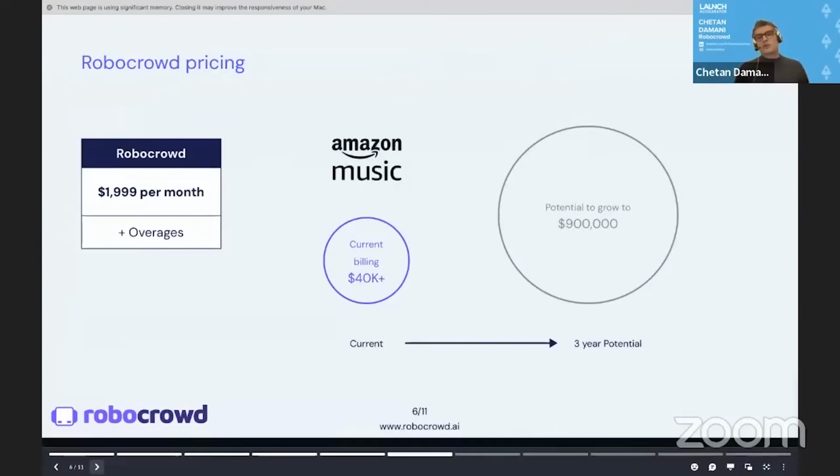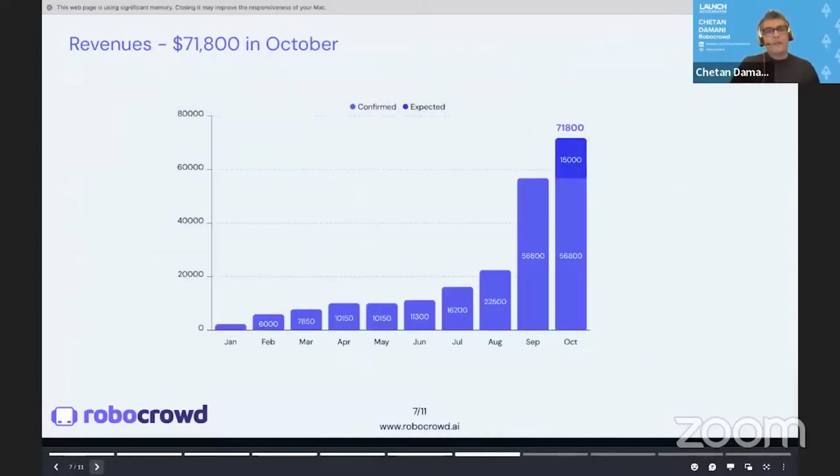Our pricing, we charge around $2,000 a month to get you access to the actual platform. After that, we also charge transaction fees for using it. So with Amazon, we're currently billing $40,000 a month, but there's potential to grow to $900,000 with just that one client. Our revenues have grown much faster than we expected. We set up in January this year, and we're already doing $71,800 in MRR.